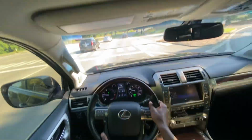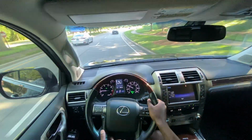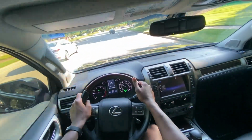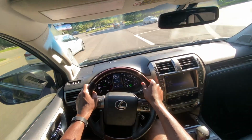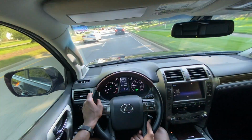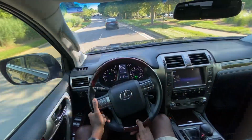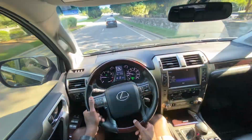But definitely recommend the premium package if you can get your hands on it for similar money to maybe what a base model is, because this wood grain just feels fantastic. I love having that. And you can get the luxury package, I believe, but I mean, this is more than enough for me. And honestly, under just light acceleration, the sound acoustics in the cabin are pretty good.